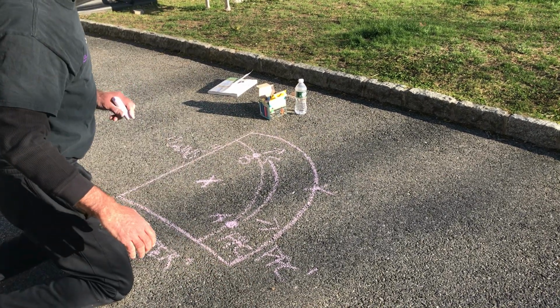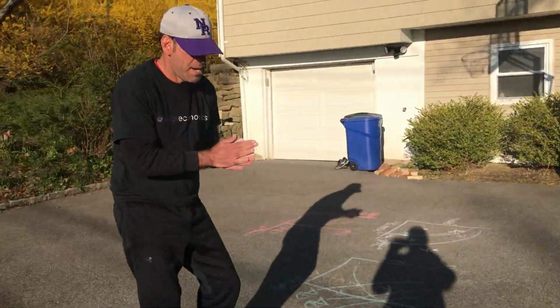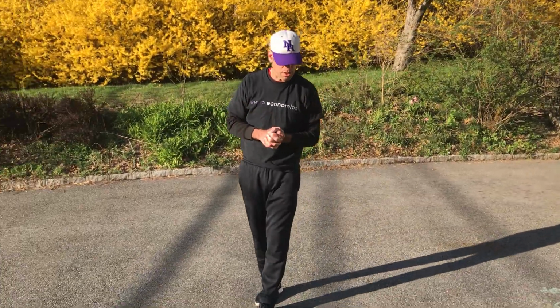So that's our first graph. Let's get back to the fitness, and I encourage you to exercise within each class that you're studying for.